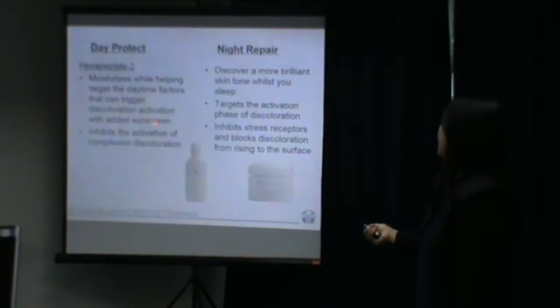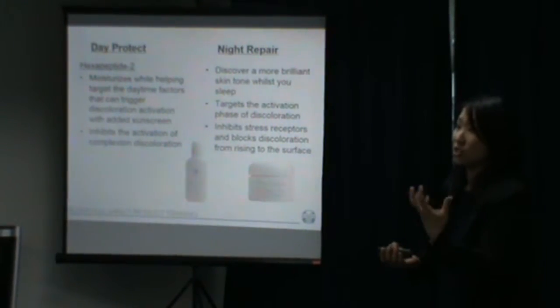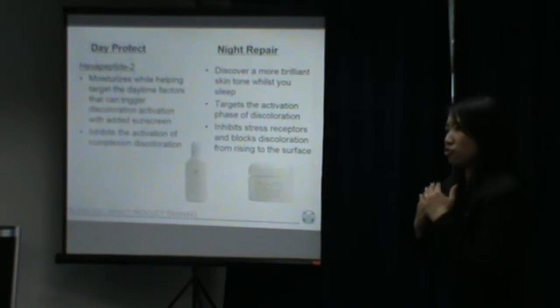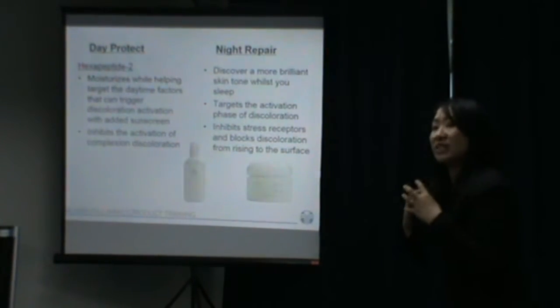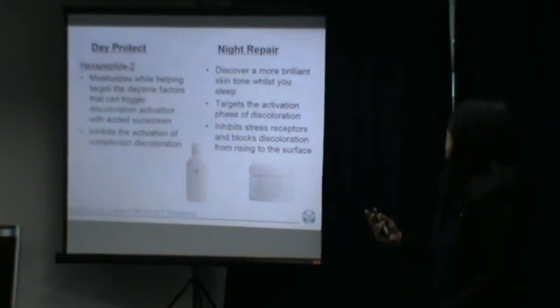and we also have ingredients that inhibit the activation phase, especially targeting the stress receptor, because stress is one of the factors. So we add ingredients in there to prevent the stress from binding with the signal molecule that asks the skin cells to produce pigment. We have all these ingredients in it.